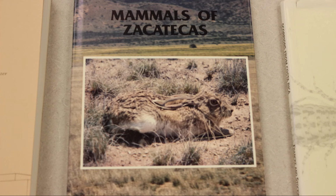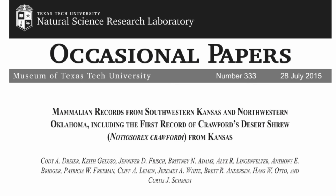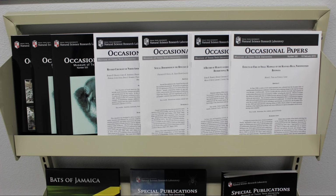The NSRL has been producing occasional papers and special publications since 1972, and to date we've published nearly 400 papers in these series. The NSRL is proud of our ability to continue this tradition of publishing quality scientific papers and making these research results available to the academic and science communities and to the public.